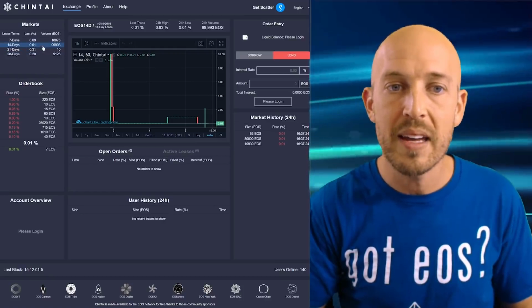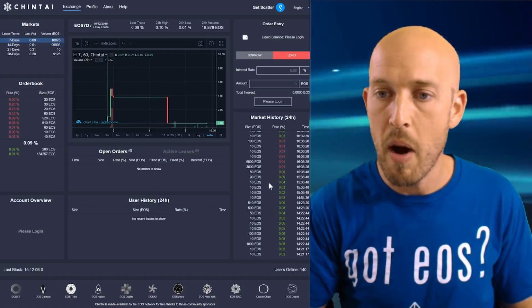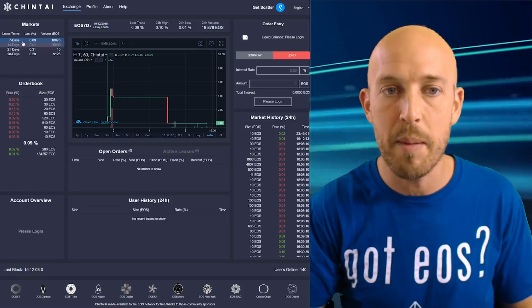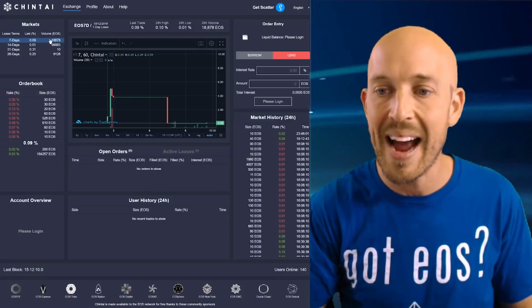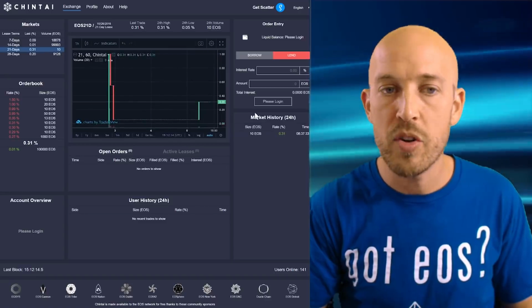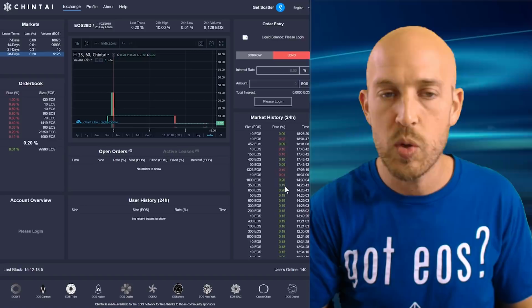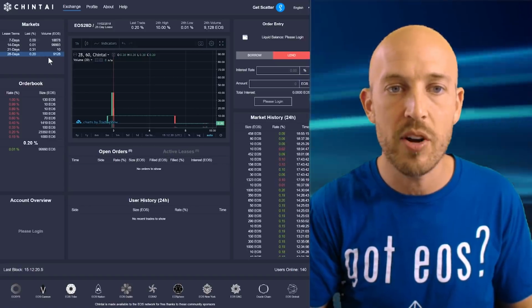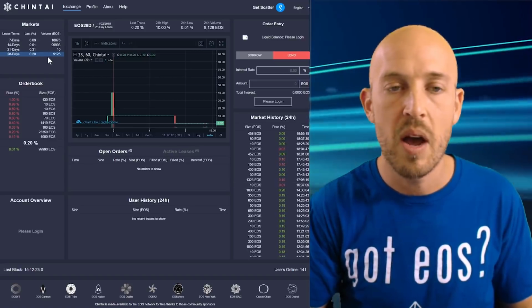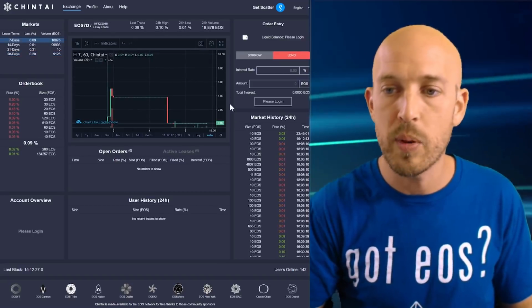It looks like the most number of trades under the market history here has occurred under the 7-day box, so that looks like it might be the most active. Under 14 days, there's only been 3 trades, 1 trade under the 21 days, and a few more trades on the 28 days. So it looks like 28 and 7 are the most commonly used markets on Chintai right now. Again, it's only been up for a couple days, but that probably will be the case.